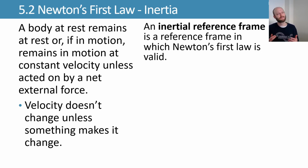You might think, wait, when would this not be valid? When would something just start moving by itself? Well, think about if you're in a car and it's braking. That's a non-inertial reference frame because the car is accelerating. So in my reference frame, as I sit there, it seems like I'm just being thrown forward because I'm in a non-inertial reference frame. So you can get these pseudo forces in non-inertial reference frames.